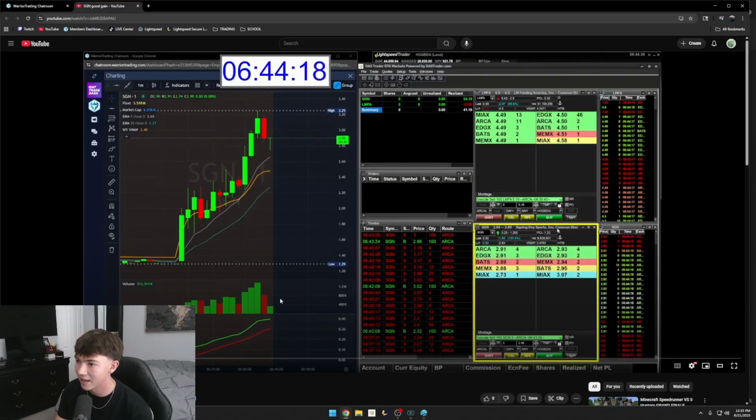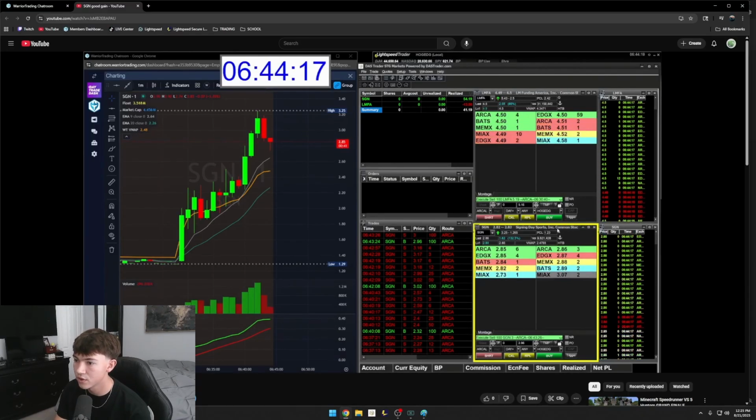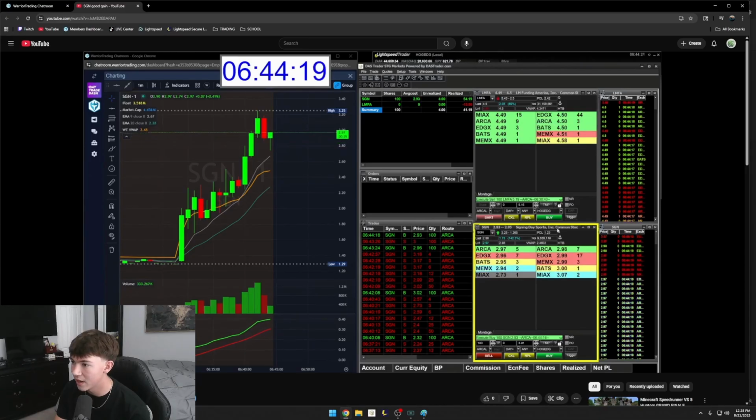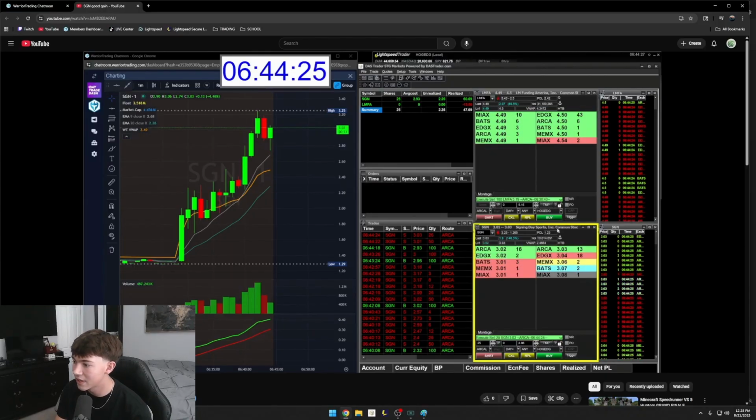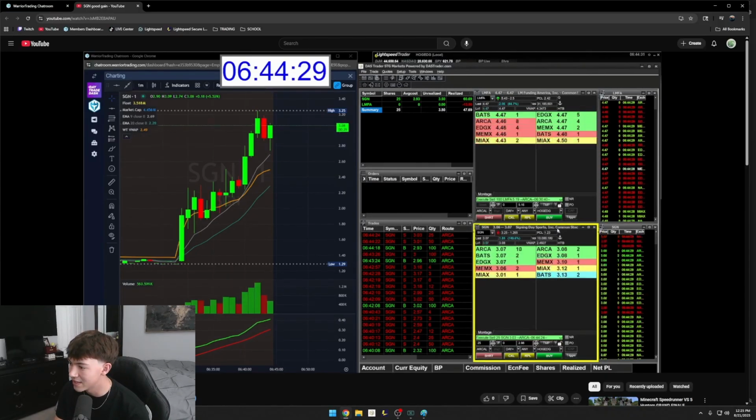So I'm going to watch that again here. So look at the time, 2:44, new candle forms, looking for the squeeze over 2.90. That's 2.93. I added, looking for the squeeze up. I take half off here, get a little bit of resistance at 3. Looking for the scale up over 3.10. I take a little bit more off at 3.10 there.